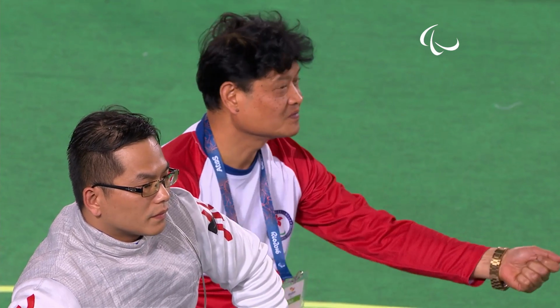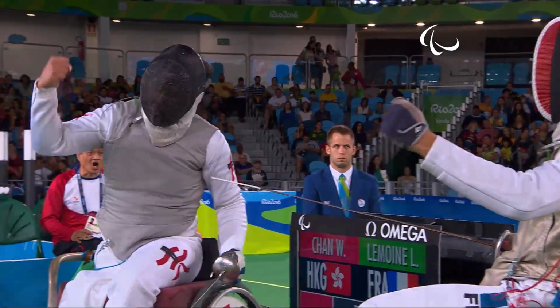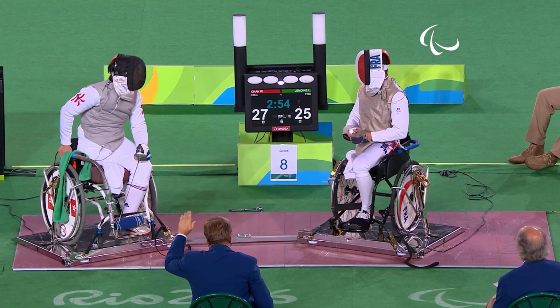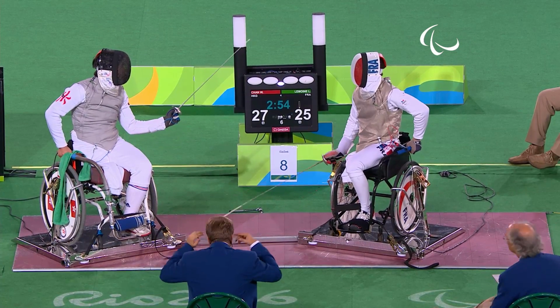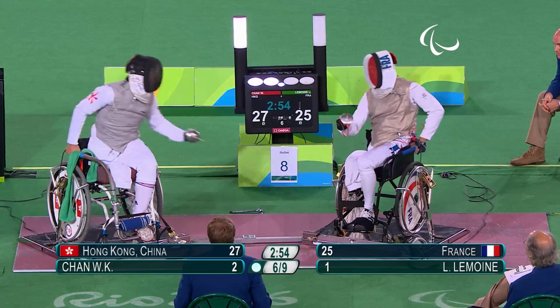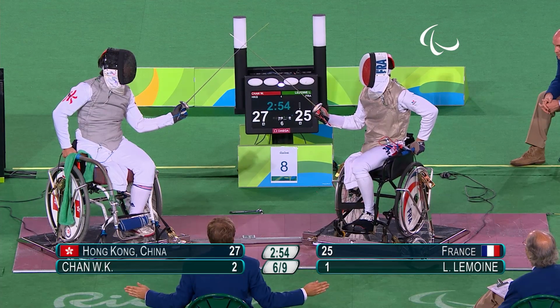Both fencers celebrating simultaneously after the simultaneous hit, but only one fencer can be awarded the point. Well, we'll wait to see how the referee analyses that. And it is Chan who had the priority in that situation. So Hong Kong trying to back up to a 2-point lead over France. Chan leads Lemoine 2-1.